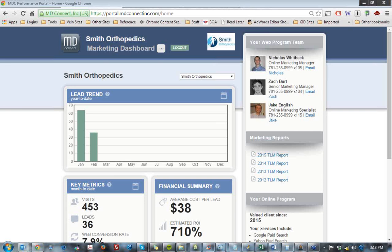Under Marketing Reports, you'll be able to generate a PDF summary of the data that's displayed in the portal. So if you go into a meeting, you can pull this up, print it out, or pull it up on an iPad or tablet and bring it to that meeting. This will display the lead summary, the program ROI, the key metrics from the prior month, and the past 90 days. And once you have more than a year of data in your account in 2016, you'll be able to generate year-over-year reports.